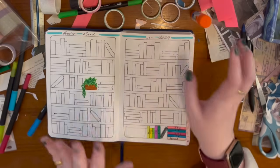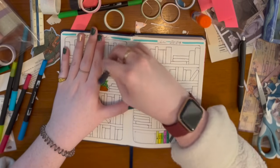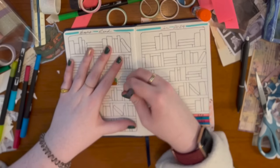I think that's what I'm gonna do. I just need to find a pen. This is my bookshelves. I'm quite happy with them. The bookshelf spreads don't really change all that much. I'm excited to start filling this out.